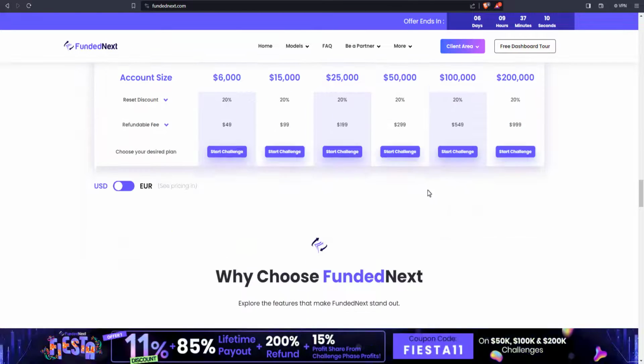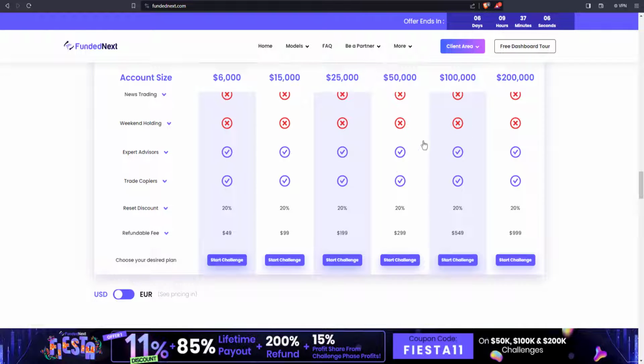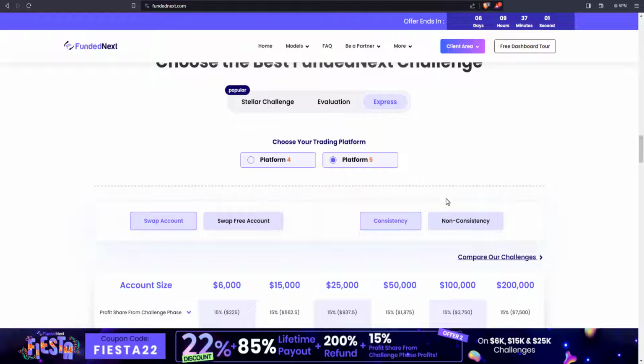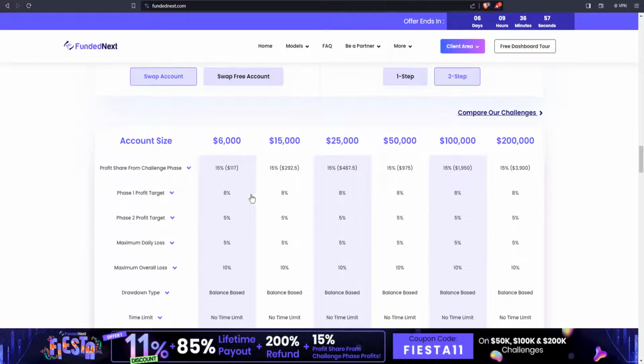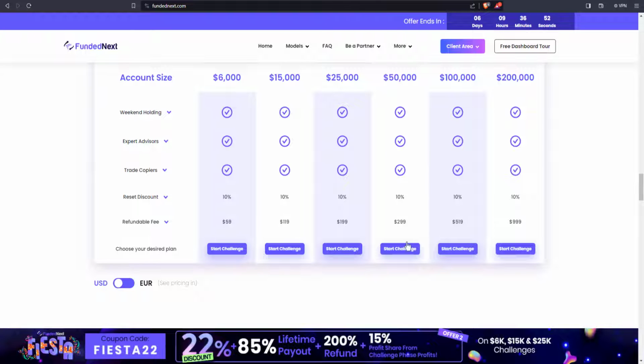So any of these you want to pick, let's assume you want to pick the 100k. I actually picked the 50k Stellar 2-step challenge. I went to Stellar right here, 2-step. That means I will do 8% for the first step, 5% for the second step, and I picked the 50k challenge. Let me show you everything I went through.